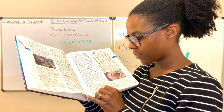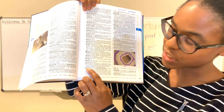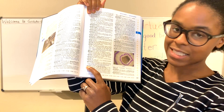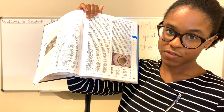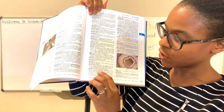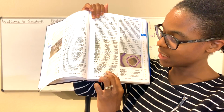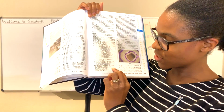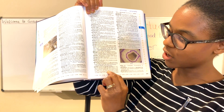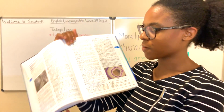And here we have gentle. It's a two-syllable word. You see the central dot just between the N and T, gentle. The G is beside an E, making it a soft G sound, which is the J sound. It's an adjective, and it means having or showing a kind and quiet nature. Number two says, not hard or forceful. Is that good? Not hard or forceful.